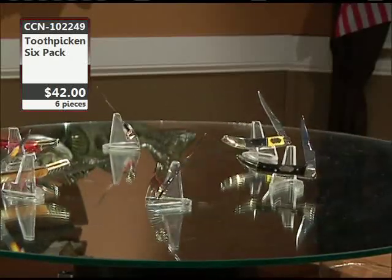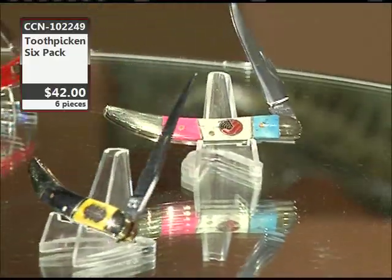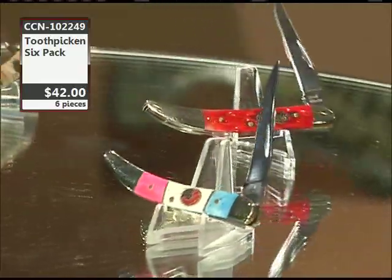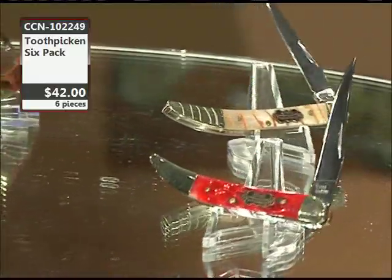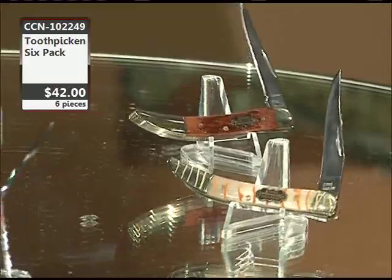$42 for these 6 pieces. Hey, you've even got a bumblebee. Looks like you got the red, white, and blue with the smooth bones dyed with the American flag. You got a red pick bone over there. And coming behind that, that looks like a tiger bone right there, the way they've done that. They tiger striped that ox horn, probably is what it is.